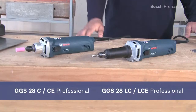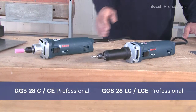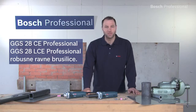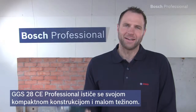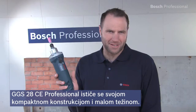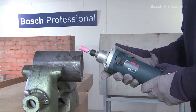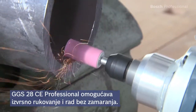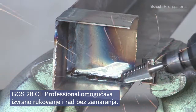Here are the GGS28CE and the GGS28LCE Professional from Bosch, the robust straight grinders for universal grinding work. The GGS28CE Professional impresses with its compact design and low weight, while the GGS28LCE Professional has a long spindle collar that enables it to get into even tight spaces, for example in pipes. The GGS28CE Professional enables excellent handling and low fatigue working, even in hard-to-reach areas.